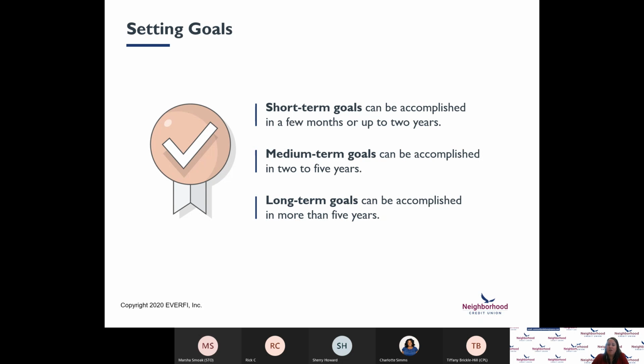So goals typically fall into three categories: short, medium, and long-term goals. Examples for these include things like saving for items such as birthday gifts, a new car, or a down payment on a new home. Most of your goals will be personal to your lifestyle and your preferences, but we recommend including a couple of important goals.